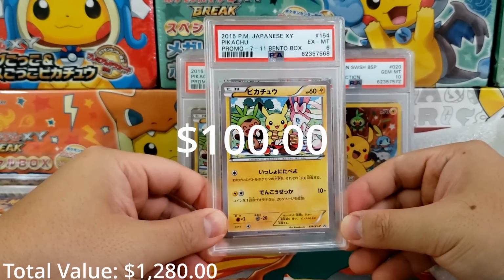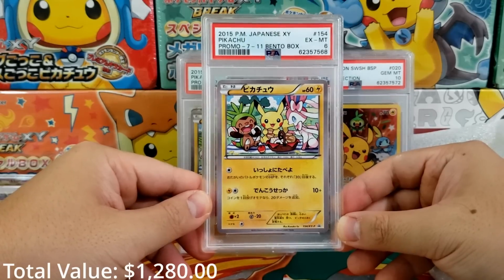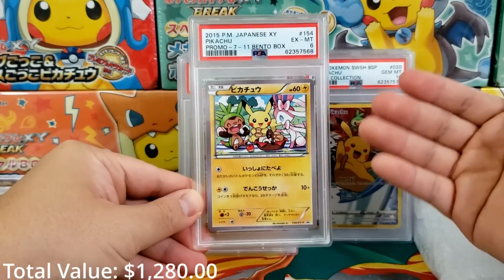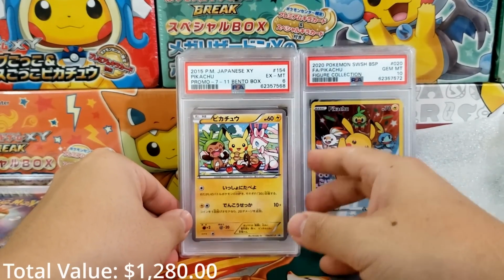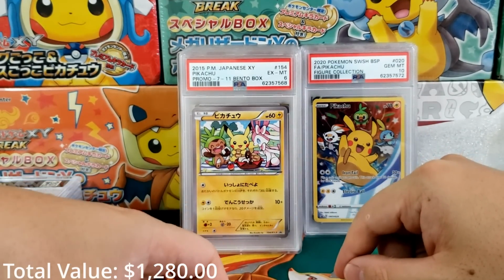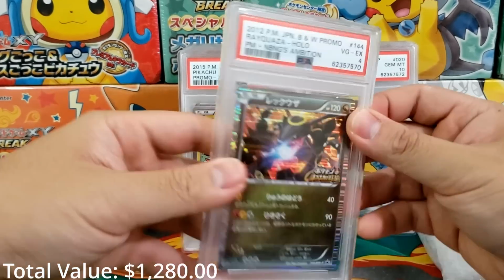Another one, we got ourselves a PSA 6. Not super surprising. The grades on the Japanese cards can be very harsh. This card is definitely going to go up for auction. If so, you would like a PSA 6 7-Eleven Pikachu promo card. If you're a Pikachu collector, that'd be a cool one to add to your collection. Significantly more affordable than the PSA 10, and honestly, on display, it looks just as good.